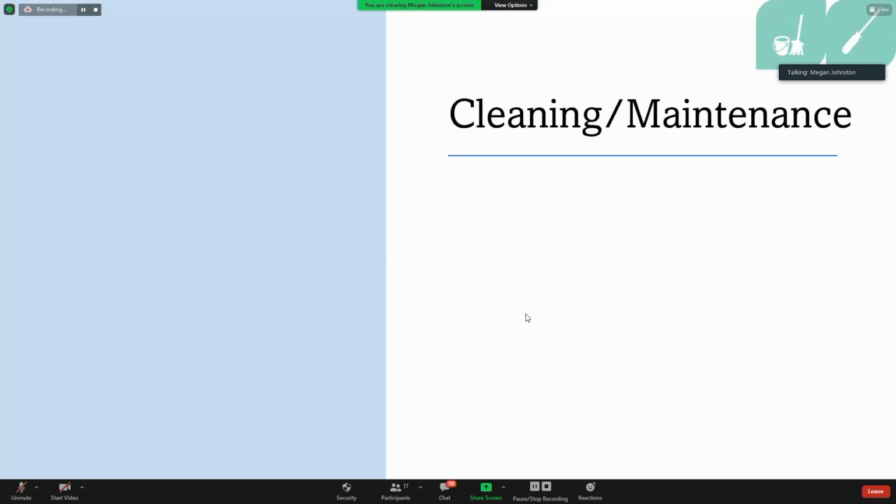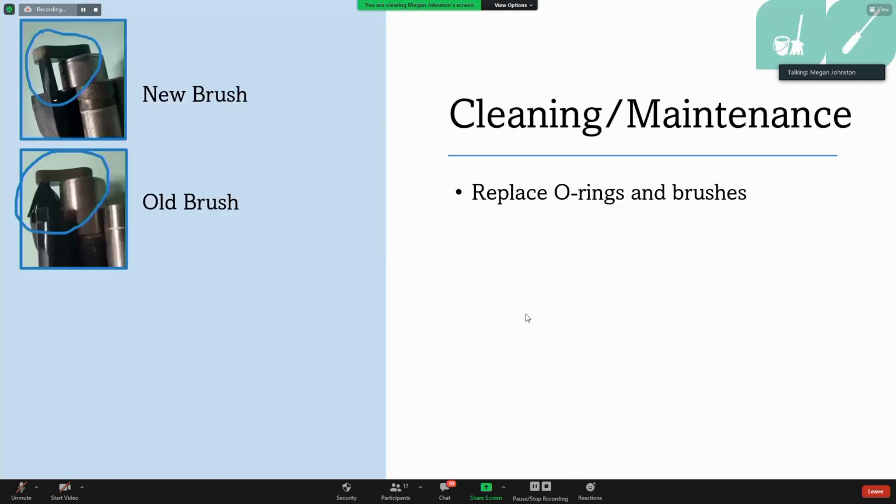Okay, for cleaning and maintenance, we have to replace some things. So O-rings kind of fill the spaces in between sensors and things, and they seal openings. So it's really important that we're always replacing those so we don't get water in our equipment. And then brushes, you see here on the left, the brush on the top is new. The brush on the bottom is super frayed, so that needs to be replaced.